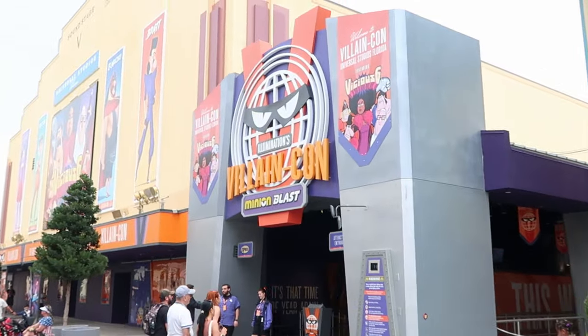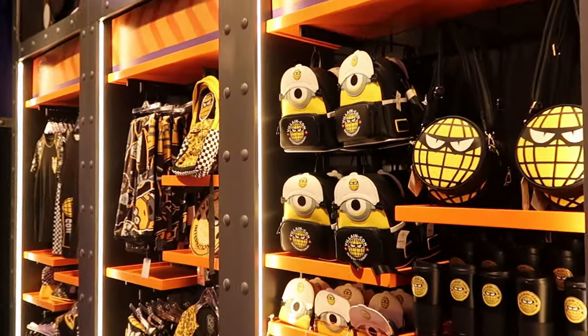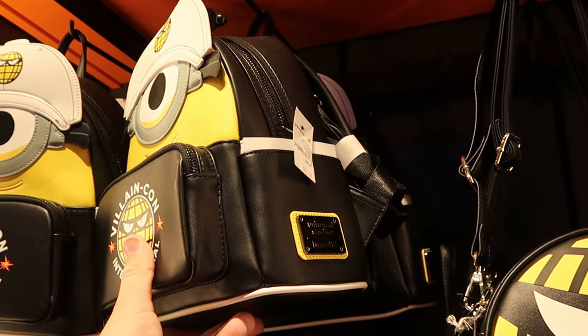Actually, not too shabby at all. The new VillainCon attraction, Minion Blast, is only a 10-minute wait here at park opening. Okay, so as soon as you head inside the gift shop here at the new Minions attraction, they do have a really cool Universal Studios Loungefly.